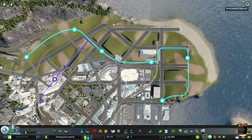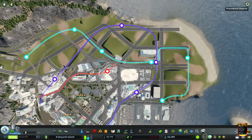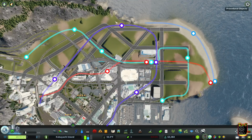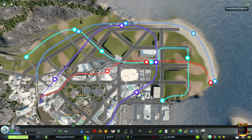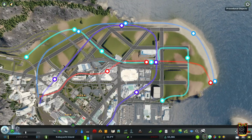We have one train line that does a loop like this. We have a train line that starts over here at the central station, goes to Kobayashi Crossing, meets up here, and then dead ends over here at the tip of the peninsula. And then a third line that starts here, goes all the way around the edge, and comes to here. So having a monorail in between all that, doing a route sort of like this, I think is going to be a nice little addition to downtown, and I think it'll look really cool. So let's get into the episode.